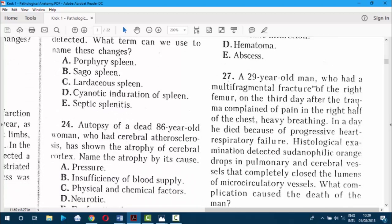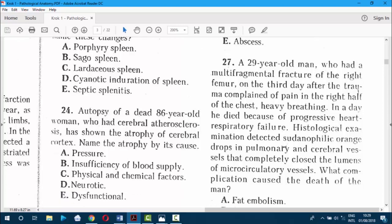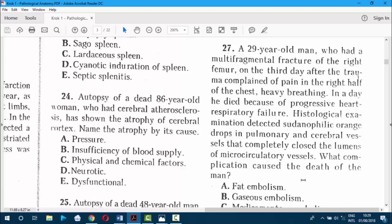27. A 29-year-old man who had a multifragmental fracture of the right femur, on the third day after the trauma complained of pain in the right half of the chest and heavy breathing. In a day, he died because of progressive heart respiratory failure. Histological examination detected pseudoxanthomatous orange drops in pulmonary and cerebral vessels that completely closed the lumen of microcirculatory vessels. What complication caused the death of the man?